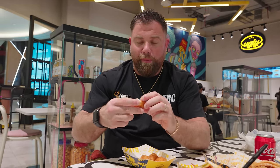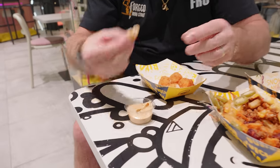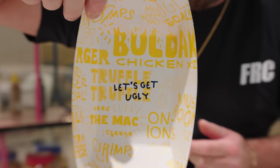Wow. Absolutely delicious. Like a springy prawn toast. Never ever had them before. Wasn't expecting it to be like that. Delicious. Absolutely delicious. Wicked side. Also, wicked packaging too. Love that. Let's get ugly.